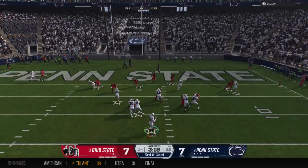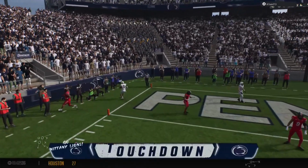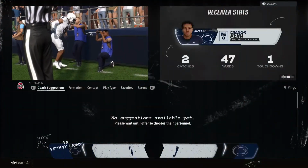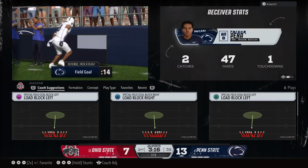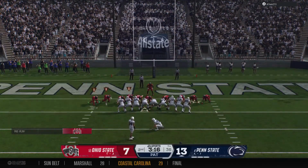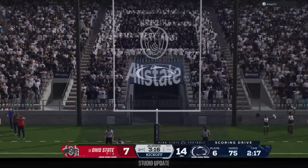They'll look to throw it on 3rd and goal. Touchdown, Penn State. They cap the drive with 6 points. Chris, this quarterback seems to be feeling it right now. That's his 2nd touchdown pass in this game. Doing a great job of reading coverage and getting the ball out ahead of his hands on time. PAT puts him in front by 7.